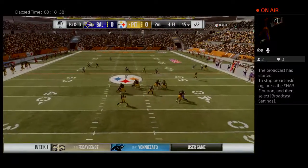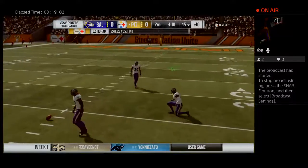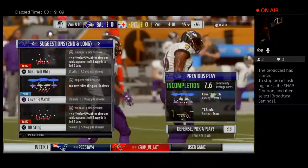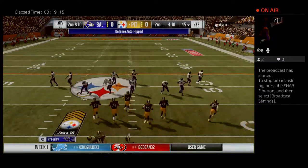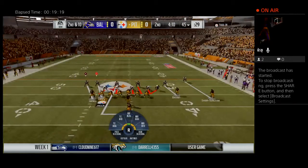Back to throw here. And lucky to get away with one there. That one nearly picked. 2nd down. Well, nearly another interception there. That would have been 2 drives in a row with a pick. He's got to start taking care of the ball way better than what we're seeing. Interestingly, that throw was probably worse than the one he threw the interception on last drive, but fell incomplete.